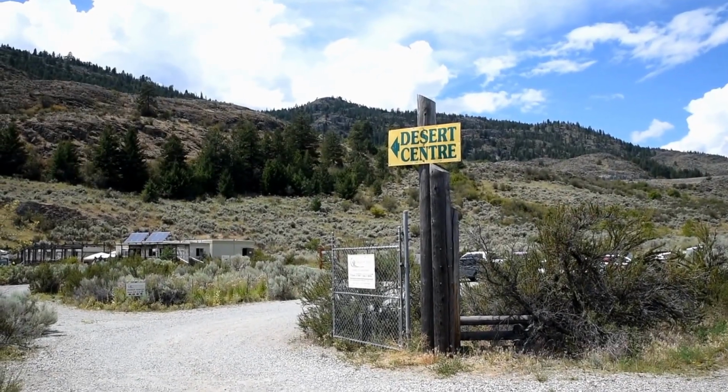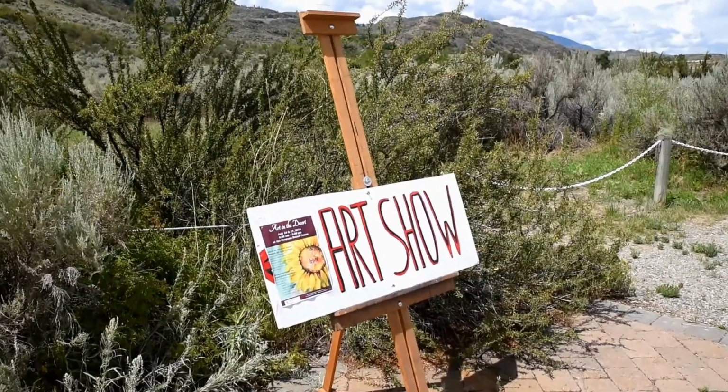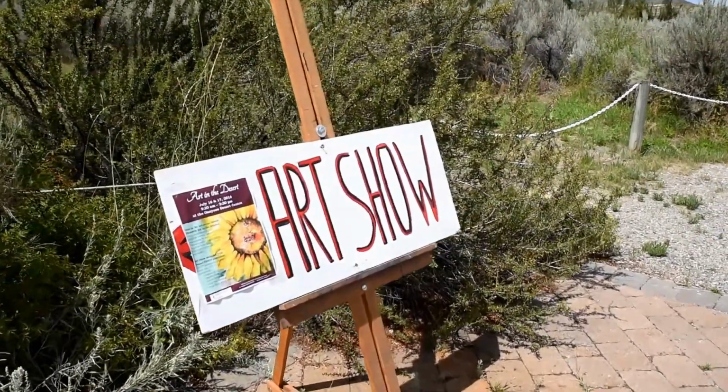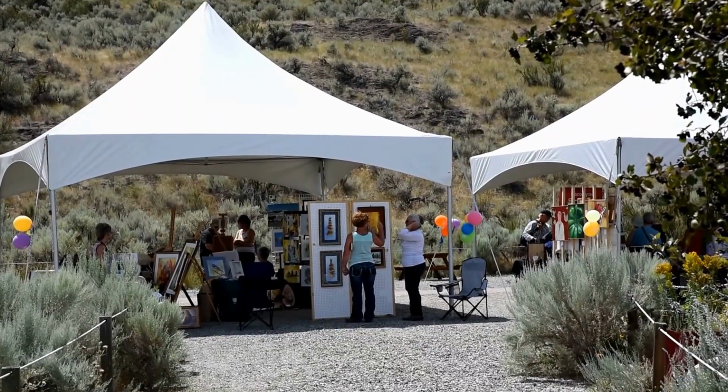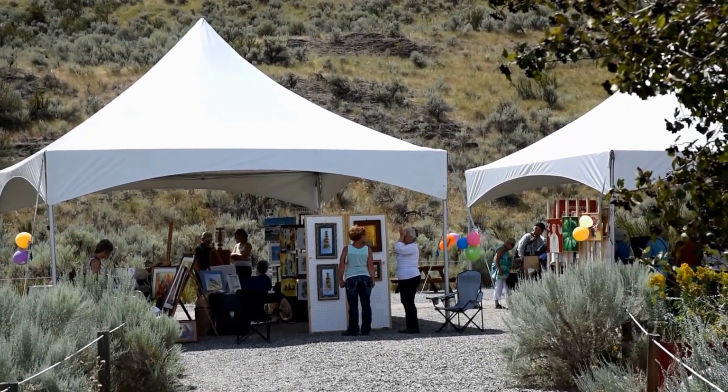The Osoyoos Desert Centre this weekend was the scene of the first ever Art in the Desert. Denise Eastlick, the Osoyoos Desert Society's executive director, says the centre tries to collaborate with community groups.